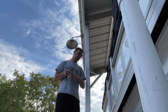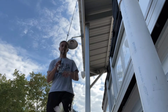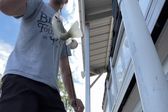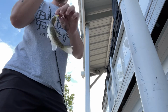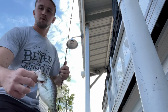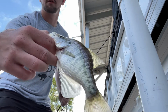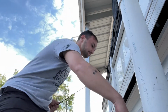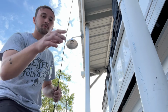There's one. All right. This one is a white crappie. Another small one. No big ones so far, but I'm enjoying this just enough to where I don't need a big one. If you're catching fish constantly, I don't really think it matters.